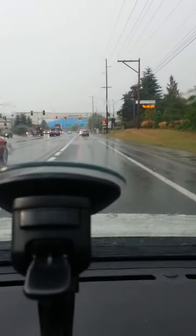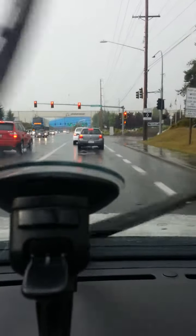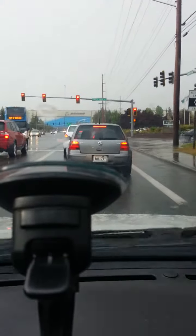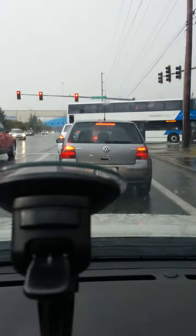I'm on Airport Road in South Everett, coming up on Evergreen Way, or correction, Casino Road, and you can see on the right-hand side of the screen all of the water that's being built up along the curb line. In some places, the water is actually coming up over the curb, and as you can see, in a couple of places here, the water's coming up out of the drains. The drainage is being overwhelmed by this system.